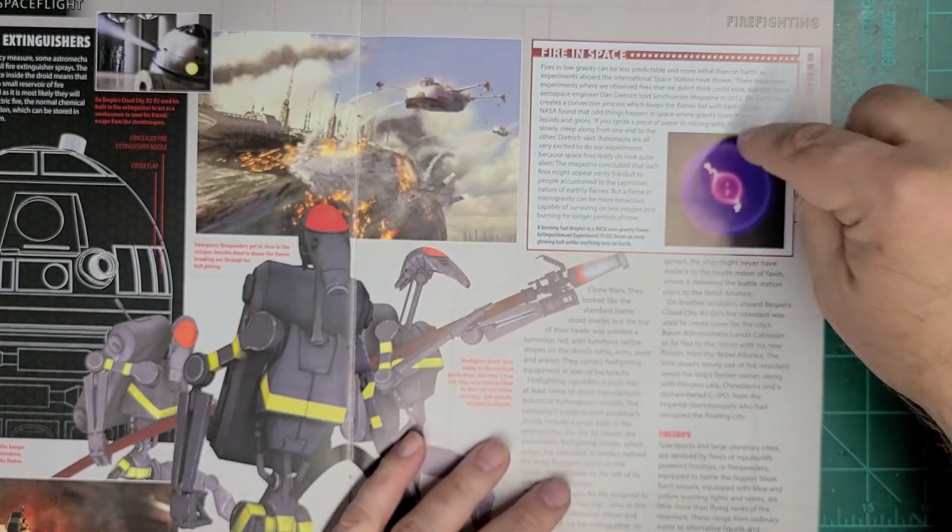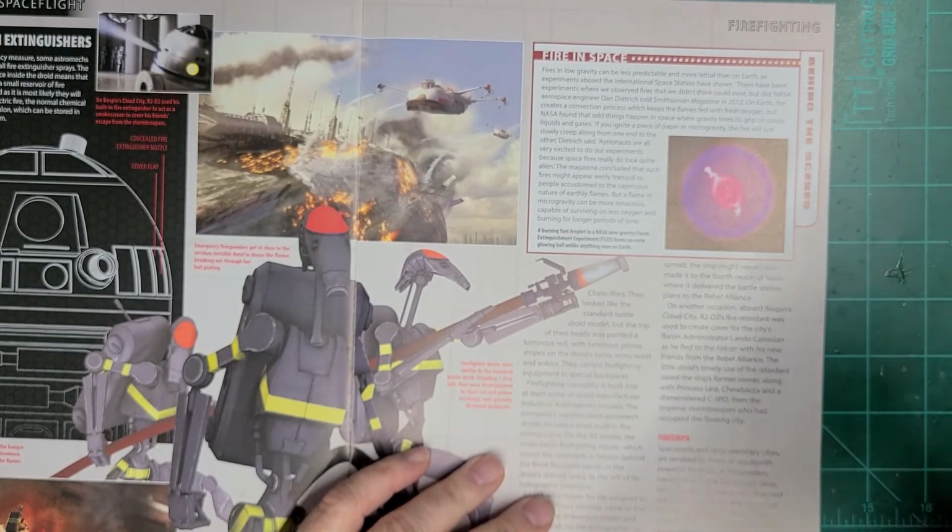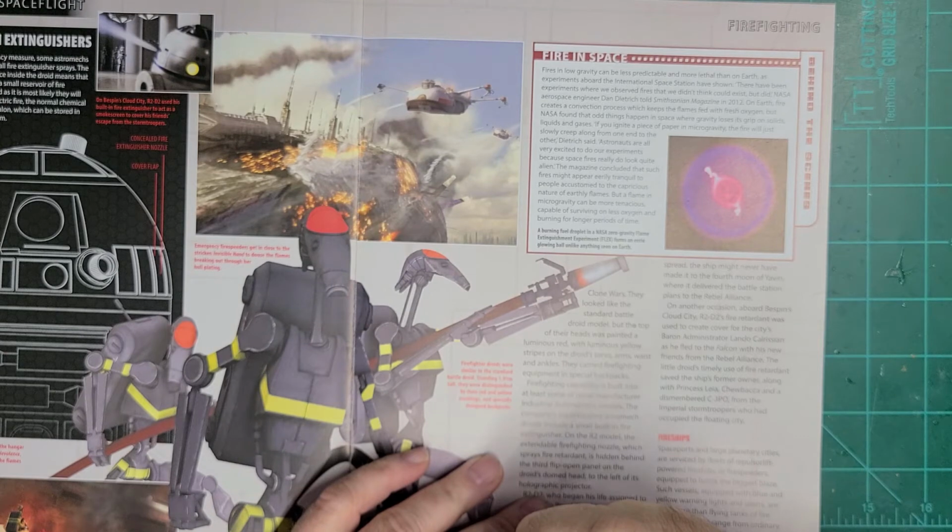This is very interesting. So, fires in low gravity can be less predictable and more lethal than on Earth, as experiments aboard the International Space Station have shown. There have been experiments where we observed fires that we didn't think could exist, but did, NASA aerospace engineer Dan Diedrich told Smithsonian Magazine in 2012.